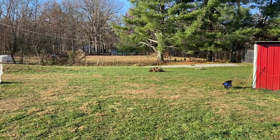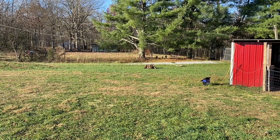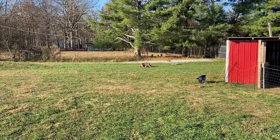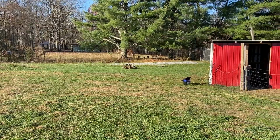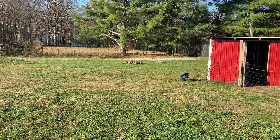We'll keep an eye on them just to make sure what they're doing, make sure the other ducks aren't bullying them. But we're excited to finally have them out free ranging. They're probably scared to death, but they'll learn. They'll learn where to go and what's safe and what's not safe. And we'll keep a close eye on them for a while here.